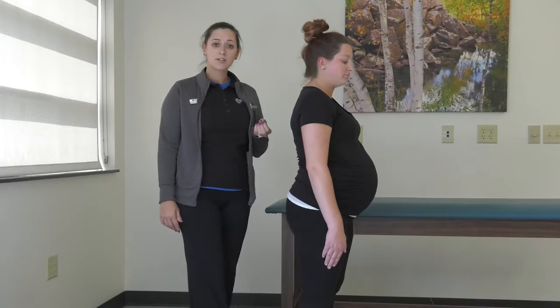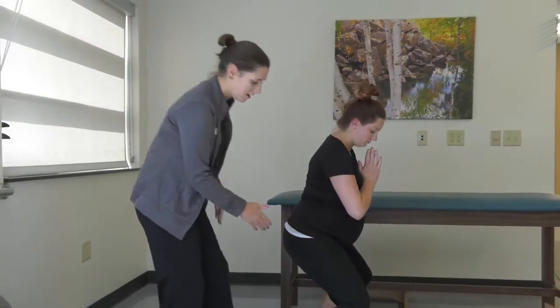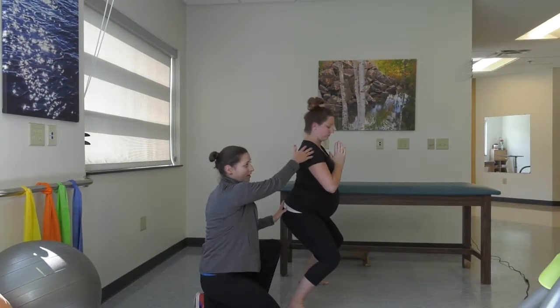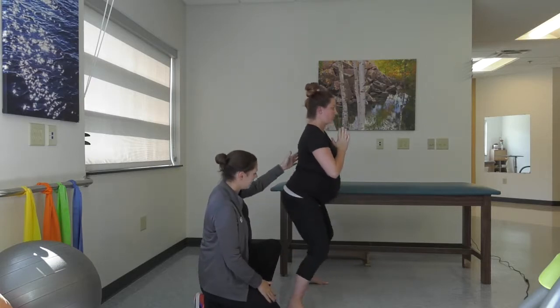One way you don't want to squat is you don't want your knees to come in front of your toes. So what Ange is showing there, her knees are coming in front of her toes, and she's staying very, very upright. That puts a lot of pressure through your low back. Go ahead and stand back up, Ange.